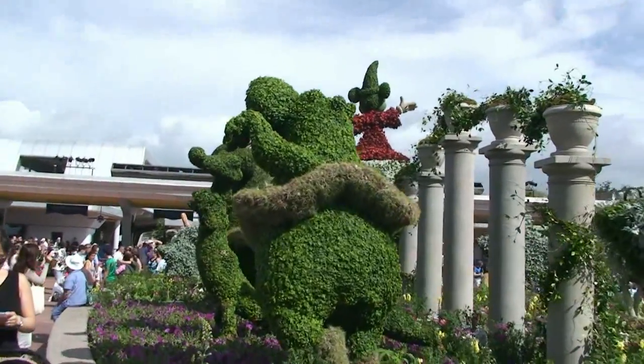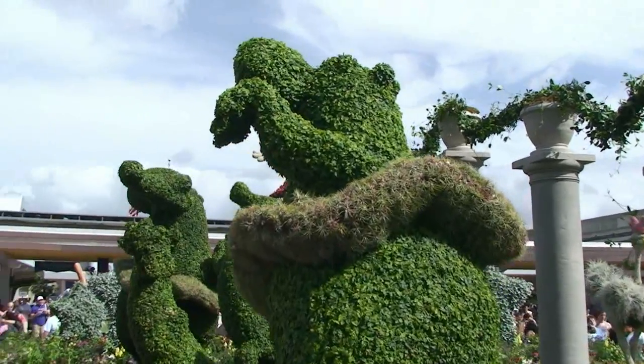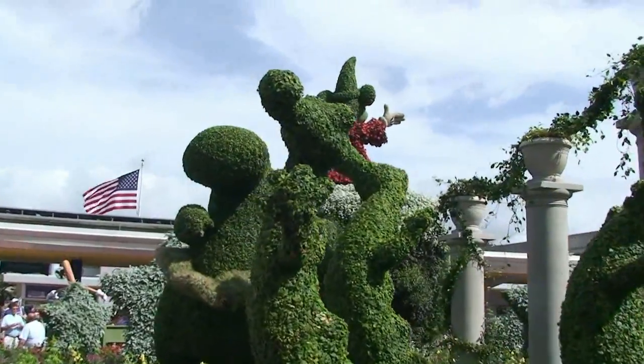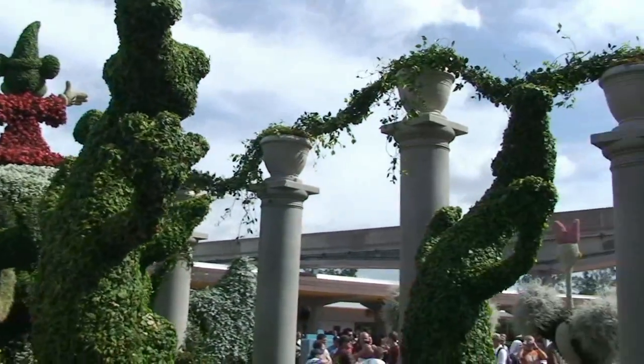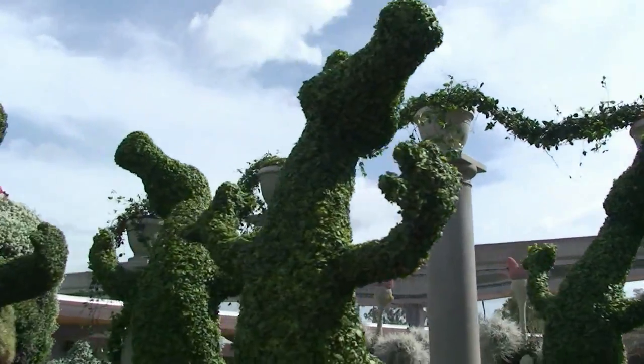And this year, I think, was the elephant not there? The elephant was guiding you into the festival center last year, holding the sign. Okay, yeah. But I think this year it's the Lion King topiary that are getting a year off.